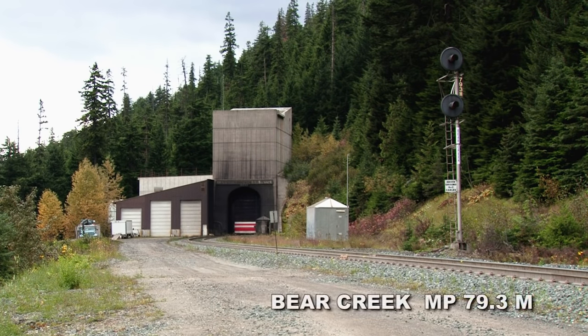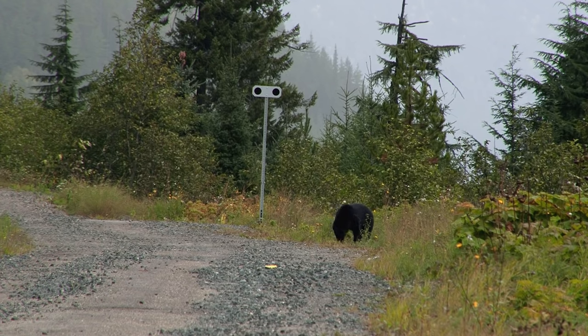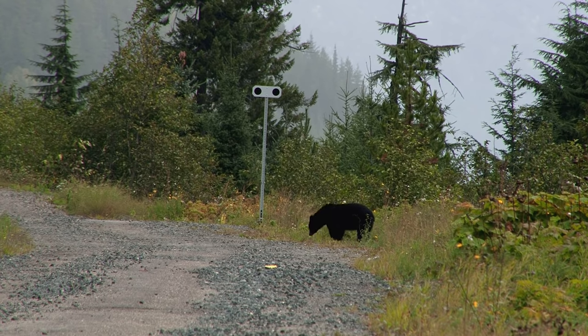Farther down the mountain, we find the east bore of the Mount McDonald Tunnel. The station sign is Bear Creek, and we can see that the name fits. Another black bear forages for food along the right-of-way on a rainy afternoon. Black bears are a common sight in British Columbia, as are grizzlies.